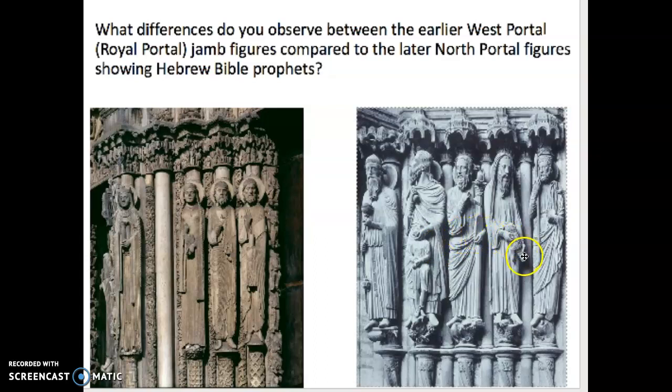If you look very carefully, what's happening? This figure holding, what is that? It's not a puppy dog or a kitten, it's a lamb. Look over here. This figure holding a child. What's at the child's ankles? Ropes. What's at the child's wrists? Ropes, bound. What is this man holding? A knife. This is Abraham and Isaac. This is Abraham substituting the lamb. So these are prophet figures, but they are alive in a different way than the kings and queens.